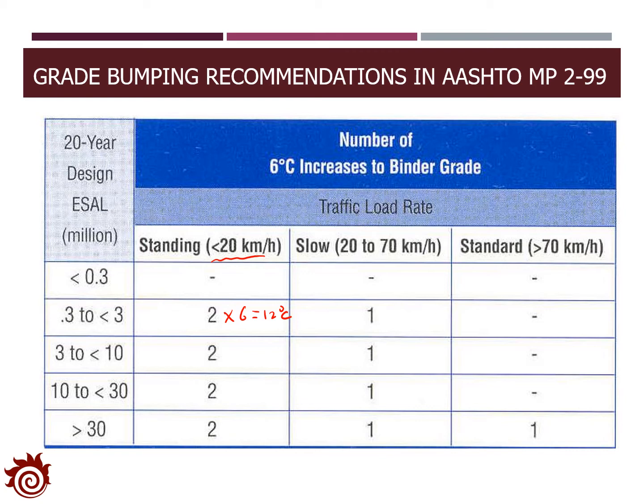If it's only with the slow traffic, then we just need to apply one increase, that is 6 degrees to the 7-day maximum temperature. In addition, for the standard traffic, usually we don't need to do any adjustment. But when the load is very high, which is larger than 30 million, then we have to apply one increase, that is a 6 degree increase for the 7-day maximum temperature. So that's the way for you to do the adjustment about the performance grade for the asphalt binder based on the traffic load and the speed of the traffic.